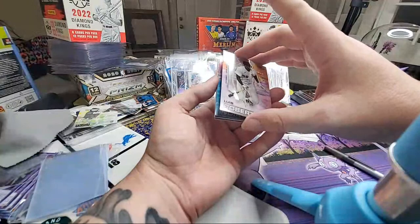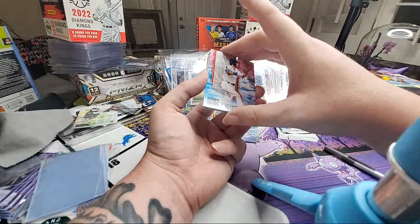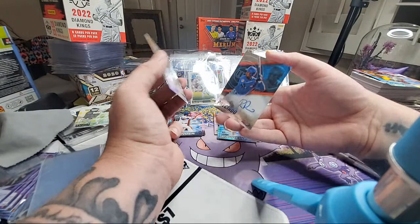Luis Robert, that's good right there. Good bet. Jonathan India, base rookie card. We take those all day long, right? We take those. Cody Bellinger, Dodgers. Can't go wrong with that. Our second auto is Reginald. I don't know who that guy is, but he's not a pitcher, so that's at least good.